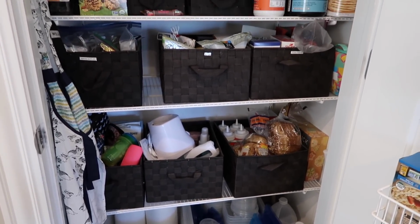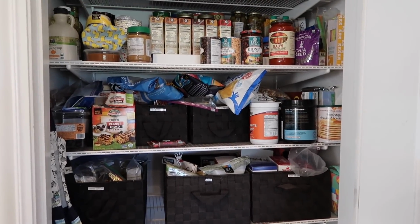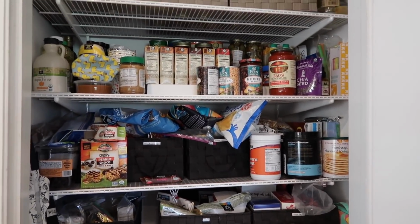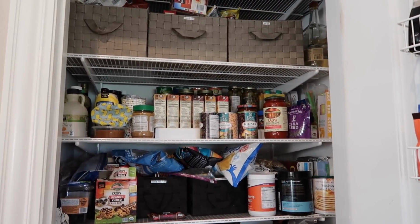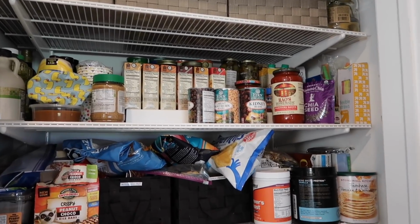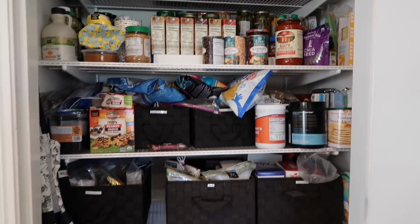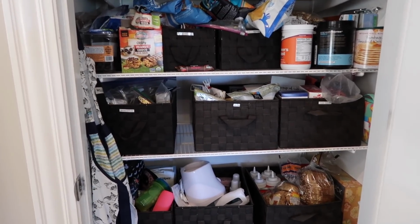And I just need to be a little bit ruthless with things that we're not eating and things that expired. I think with food especially, I have this need to hang on to stuff because I'm like, well, we might eat it. I don't want to waste it. We purchased it. It's so wasteful. Well, then don't purchase it next time. Okay, learn your lesson. You gotta do the tough stuff and get rid of stuff, and then learn your lesson.